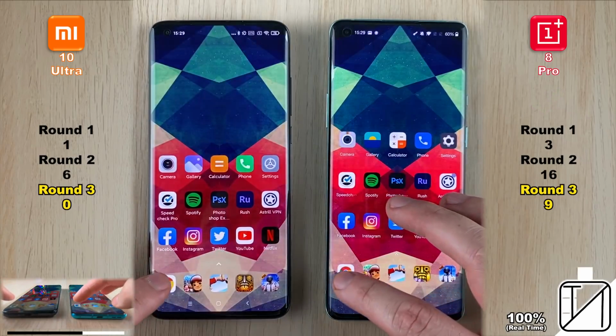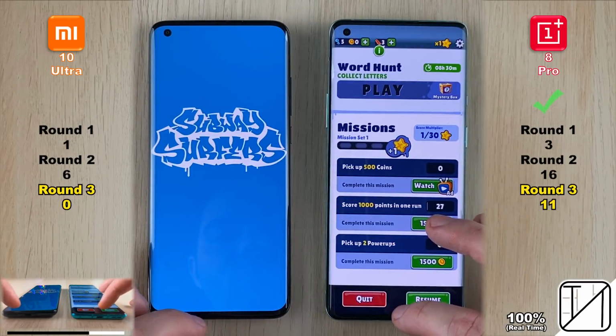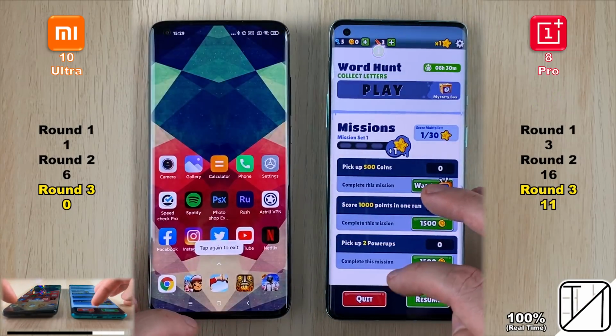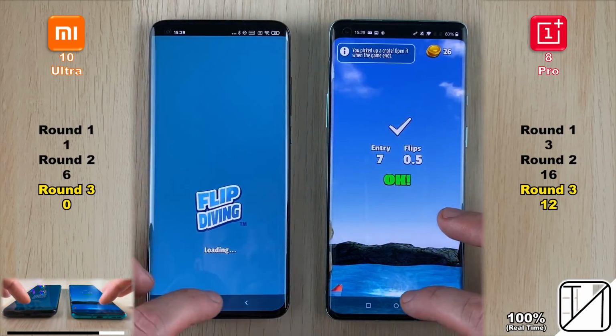So the OnePlus 8 Pro, it's no surprise to see that it's hitting double digits now with 10 points, since Xiaomi has absolutely terrible RAM management. I was really hoping that they would improve this with the Ultra. I guess it's not really Ultra in this respect. 12 points now for the OnePlus.